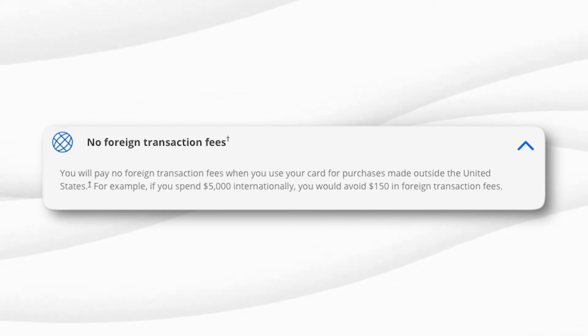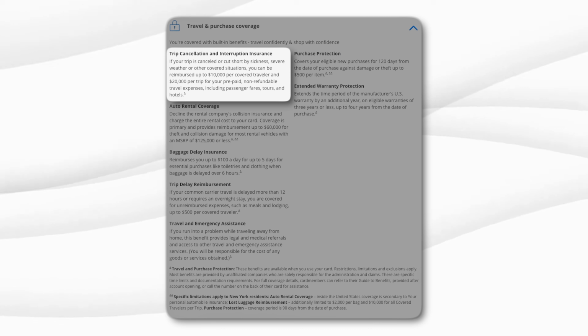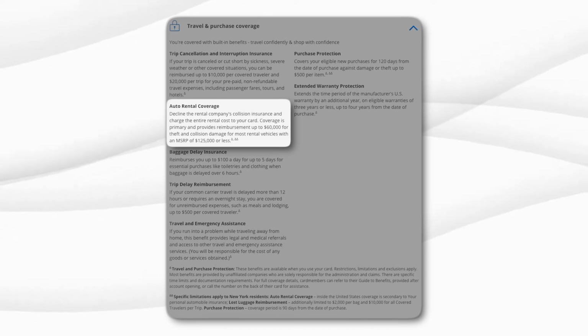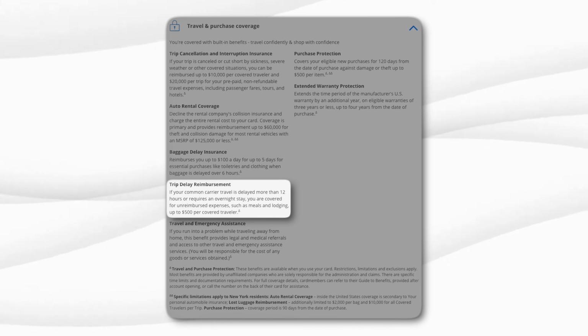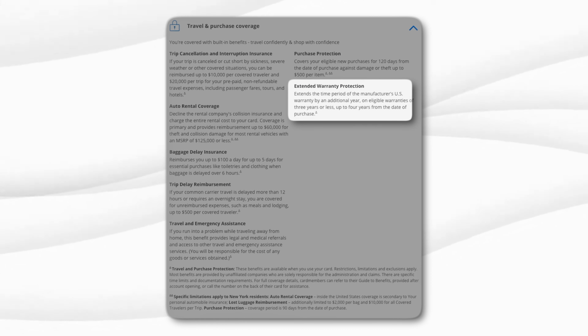Now, in addition to these extra credits and bonus points you receive with the Chase Sapphire Preferred, you also get other travel benefits, including no foreign transaction fees, trip cancellation and interruption insurance, auto rental coverage, baggage delay insurance, trip delay reimbursement, purchase protection, and extended warranty protection. Many of these benefits sound similar to the Chase Freedom Flex. However, there are some unique differences that I quickly want to highlight.